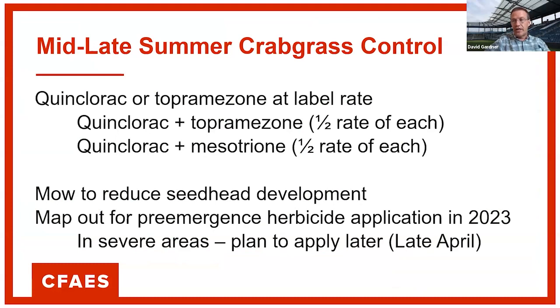Now, the 2 active ingredients that we usually use post-emergence are either quinclorac or tepramazone. Both of these are post-patent, and so they're available in a variety of different products. Either of them will work fine on their own. Tepramazone, you'll get that bleaching, if you use that by itself. Quinclorac, if the crabgrass isn't fully tillered out, sometimes you can get less than desirable control.